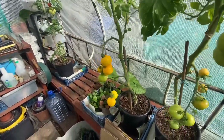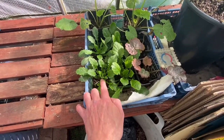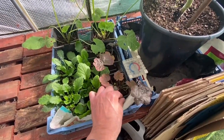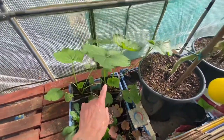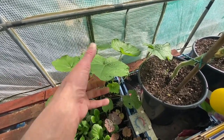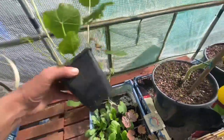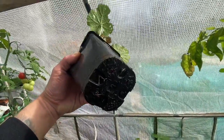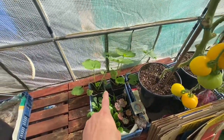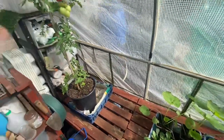But yeah. Then we've got a few bedding plants. These are some daisies that my neighbour gave me as cuttings a while ago. Then I've got the heuchera. Then I've got the hollyhocks that my neighbour gave me as well. Need to check these actually. The roots are just starting to come out the bottom of them, so they might need to be moved up to a bigger pot or something.